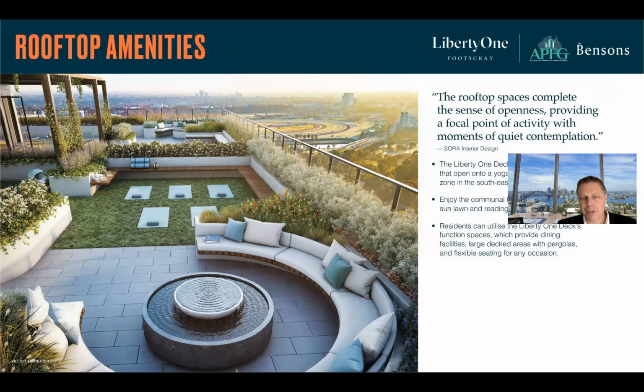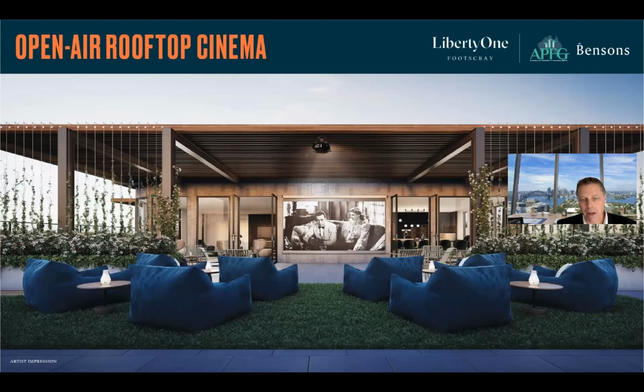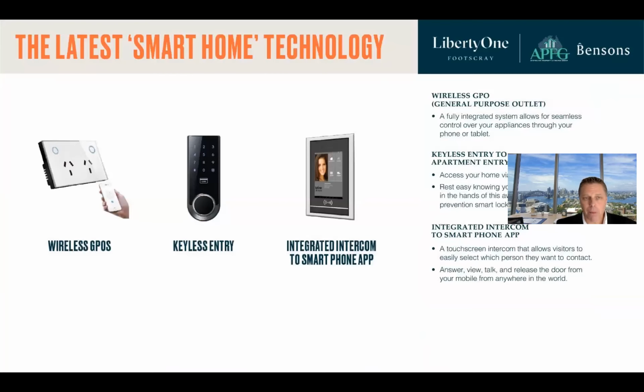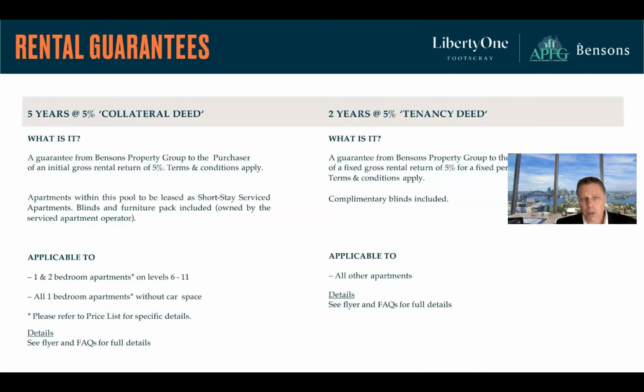But the real pièce de résistance is on the roof. We've got these 4 corner lounges. We've got water features, fire pits, this beautiful bar. We've got an outdoor cinema. We've got an exclusive residence lounge, an exclusive residence private dining room. And we also have smart home technology built into all the apartments. Fast car charging in the basement, and you can control your air conditioning and heating from your smartphone on the app. I talked about this in another video, so please go and watch that if you're interested.